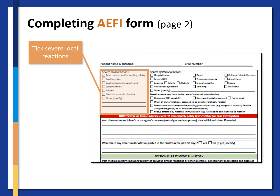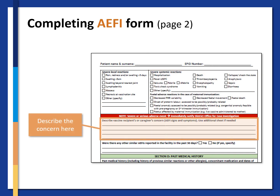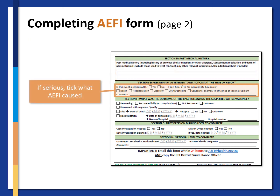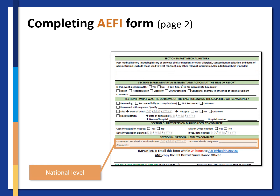Page 2 has sections for the severe local reactions and systemic reactions. It has a section to describe what the concern is, and a section to report any other similar AEFIs, if there have been any. Then, similar to the AESI form, it goes on to ask about the client's past medical history, including any other similar reactions, as well as medications. If the AEFI caused death, hospitalization, disability, etc., what the outcome at the time of reporting was, like recovering, fully recovered, etc., and then the same 2 sections reserved for the decision makers. You will note that there is the same email address details for where to send the completed forms.